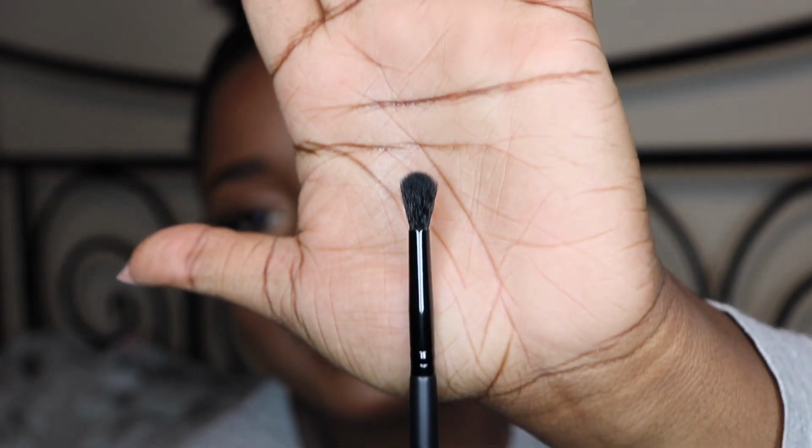Alright, so the next one is the Detail Crease Brush, and I've always wanted one of these smaller crease brushes for when you want to do some precision work, and it's so tiny and cute, you guys. It's literally a mini blending brush. So this is perfect for getting right into the crease, like right in there. And this one was originally $3, got it for $1.60, and this is their Detail Crease Brush.